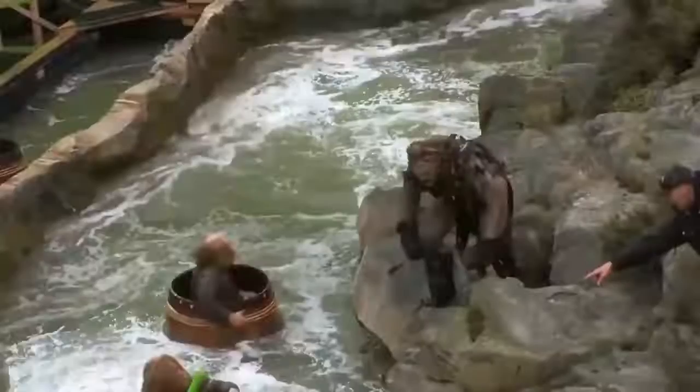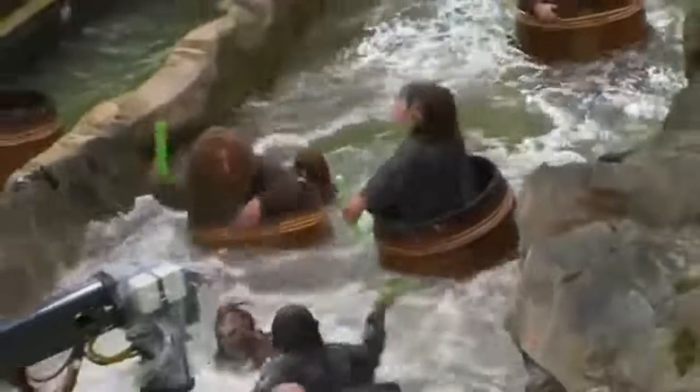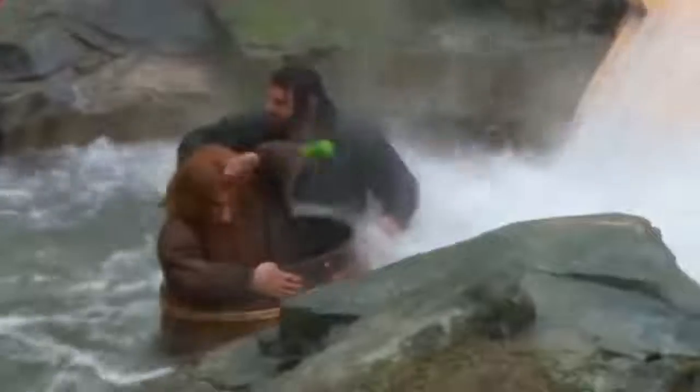This river rapids scene in The Hobbit had so much going on all at once. There's a raging river, orcs firing arrows and swinging swords, as well as making sure all the dwarves stay in their barrels. Swap out weapons for green pool noodles, add in some well-timed splashes of water, and you've got yourself an authentic indoor river rapid adventure.